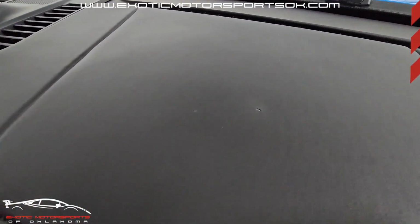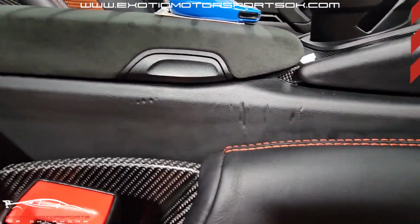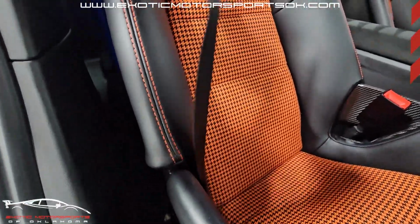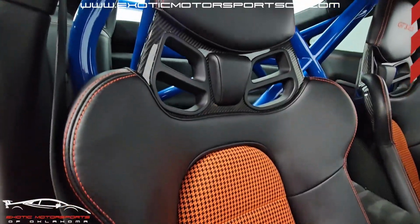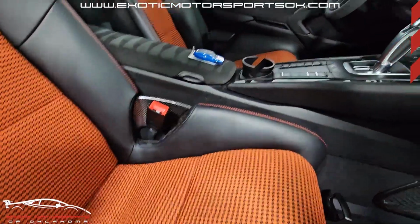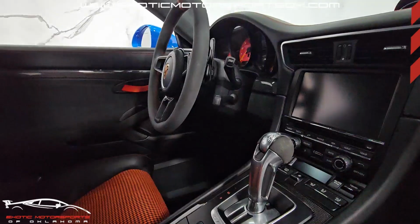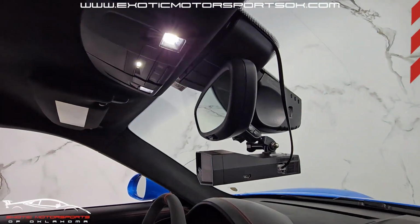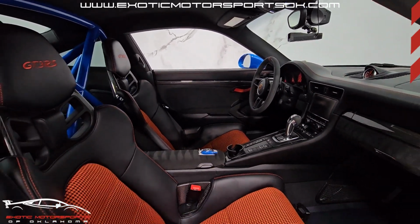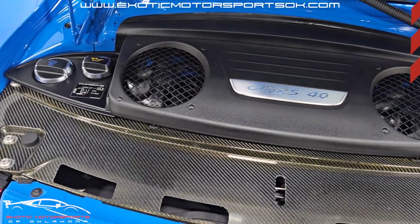You have a tiny little indentation there. You have a couple indentions there from the seat belt. That bolster looks amazing. Really not much to pick apart here. Inserts look good. This side looks really nice. Got all the carbon here. Super clean.